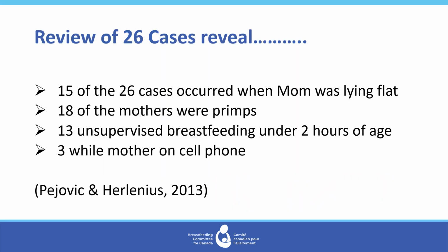Perjevac and Herlenos, in their 2013 review, did a retrospective case review of 26 cases to see if there were themes starting to emerge. Some of the dominant themes: 15 of the 26 cases occurred when mom was lying flat on her back holding the baby. 18 of the mothers were primiparas, first-time moms. 13 were unsupervised breastfeeding within the first 2 hours of life, and 3 parents reported that they were on cell phone devices holding the baby when the event occurred.